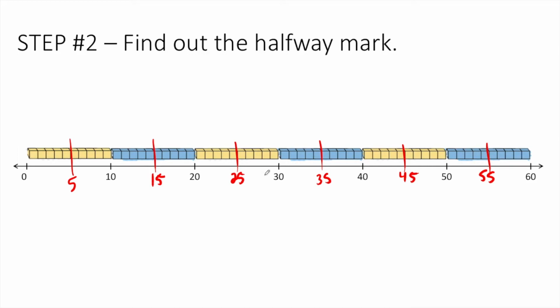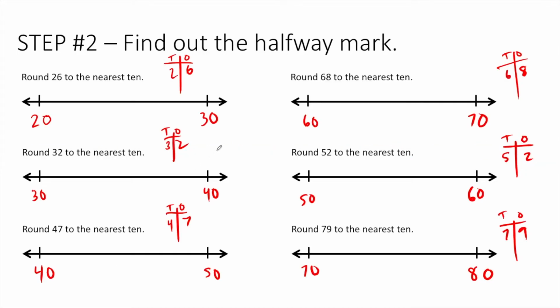Let's practice finding halfways for a minute. Let's say someone had already made a place value chart and figured out the benchmarks. We know there's 10 in between this number. If we want half, halfway between 20 and 30 is 5 more, 25. Halfway between 60 and 70 is 5 more, 65. Halfway between 30 and 40 is 5 more, 35. Halfway between 50 and 60 is 5 more, 55.